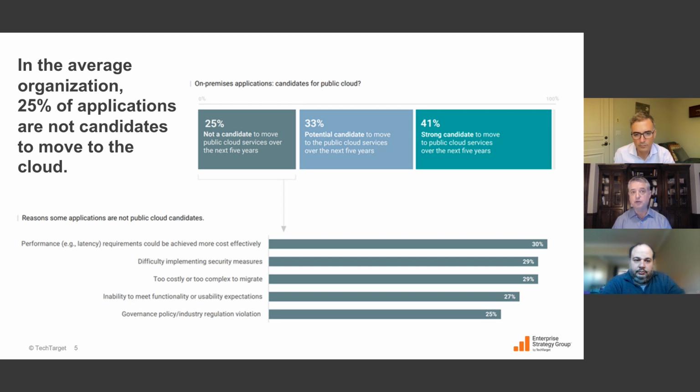So we also see in our research that for the average organization, they identify about 25% of their workloads as not candidates to move to the cloud. I candidly believe that they're probably a little bullish on the other 75%, given where things are today, but let's just focus on that 25% straight off. So when we look at, okay, well, why? We followed up with these organizations and said, okay, why is a workload not a candidate to move to the cloud? You see the top 5 rationale there.